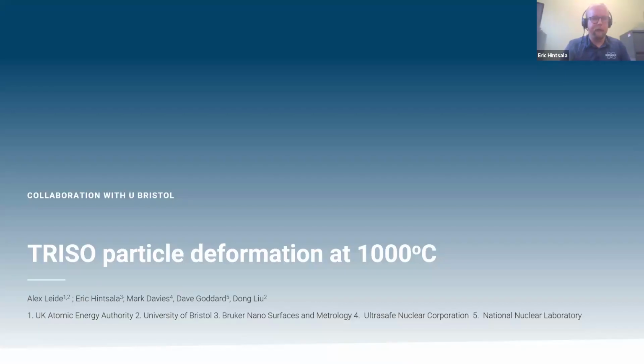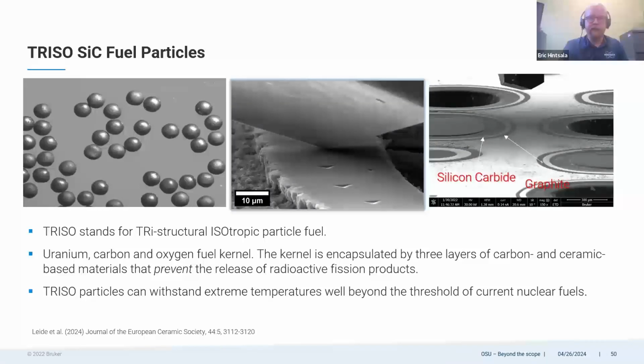Briefly, I want to talk about a little bit of indentation at 1000 degrees C too. This is something we recently did with the University of Bristol. This material is a TRISO fuel particle. Basically, it's like a futuristic nuclear fuel where the fuel comes pre-encapsulated with these outer layers to protect it. And also in theory, that allows it to run up to higher temperatures and be more efficient as well.